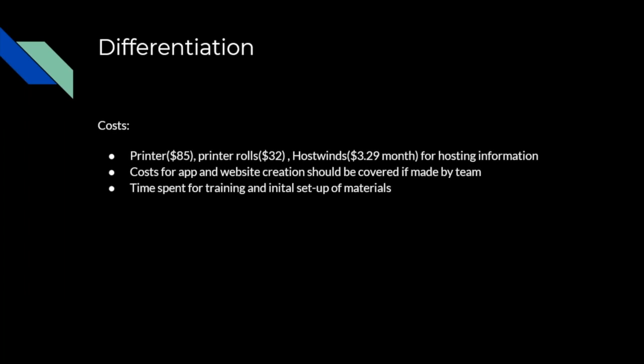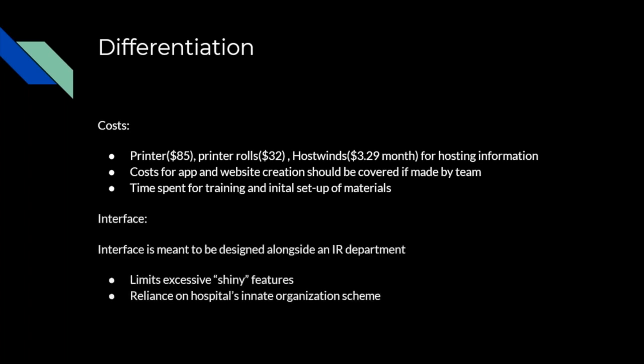So for differentiation, some basic costs that we'd have to cover up front. Of course, printers, these can vary based on how much you need. Printer rolls for the QR codes. Hostwinds would be the site used to host our website and the SQL database. And then, of course, if we can cover the app and website creation in team, then we should be able to cover that cost. Time spent for training and initial setup of materials is something that will need to be considered by the department, because the nurses or radiology technicians or physicians will have to take time to tag the equipment for the first time use.